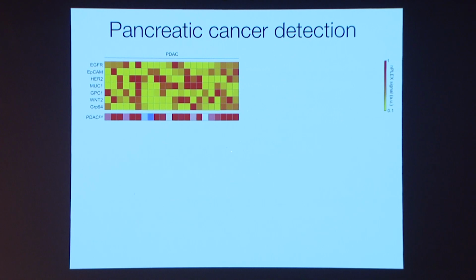And so in these first 25 patients, where we drew blood and asked what kind of proteins the vesicles express, it becomes clear that there was not a single protein that uniquely identified all patients with pancreatic cancer. However, when we summed some of these up, 5 signatures, and derived what we call the PDAC extracellular vesicle signature, most of them did show up.